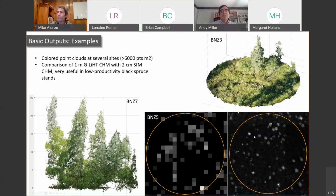On the bottom right, you're seeing that black spruce plot with a 2 centimeter resolution canopy height model, where you can really depict every tree pretty nicely and actually get decent descriptions of individual tree structure. And on the left, you've got the 1 meter resolution canopy height model from G-LiHT, the Goddard LiDAR hyperspectral thermal. So to be fair, G-LiHT is pretty darn high resolution and does most of what we need most of the time. But sometimes you can go even further. And don't forget, you also get the color information, so you can get the vertical distribution of color in any given tree, which might provide some useful information about forest health.